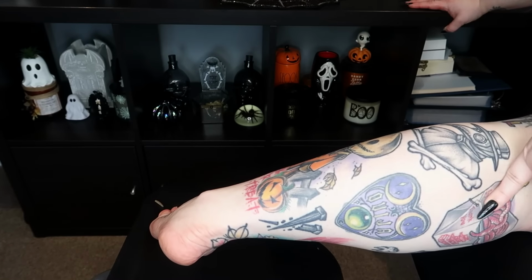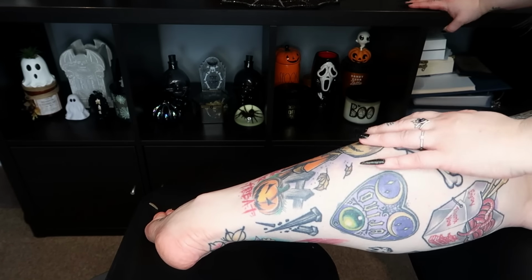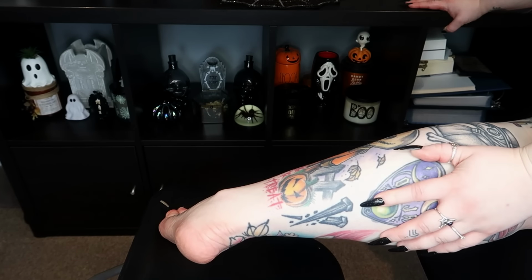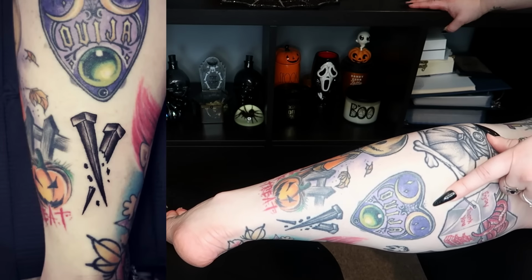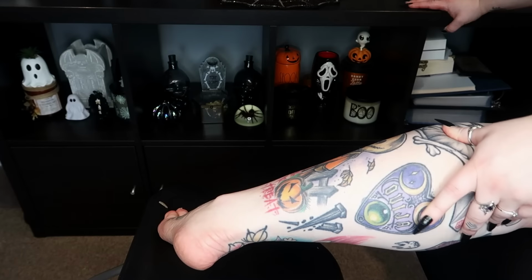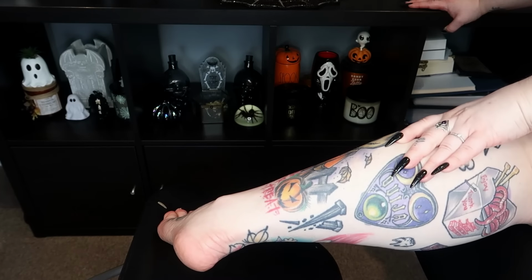And then I have 3 on the back of this leg. Such a difficult position to show you. I'll try and post pictures of these ones as well. But I have coffin nails down here, which is the first tattoo that Gary ever did on me. I've got a Ouija planchette here, which I got done at a convention. Again, a very, very old one. It is starting to fade now a little bit, but I still think it's really, really cute though.